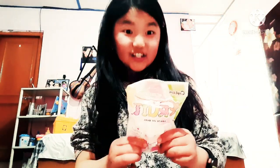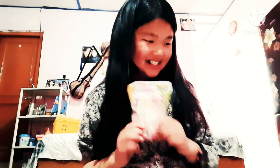Glue. We really need this. See, the marshmallows. Did I show you this? No, I didn't. Marshmallows! This looks tasty, right? But we're not going to eat it. Oh yeah! Fork! We really need this. Everyone has that in their house. We eat noodles with this, eat chow mein, eat momos.